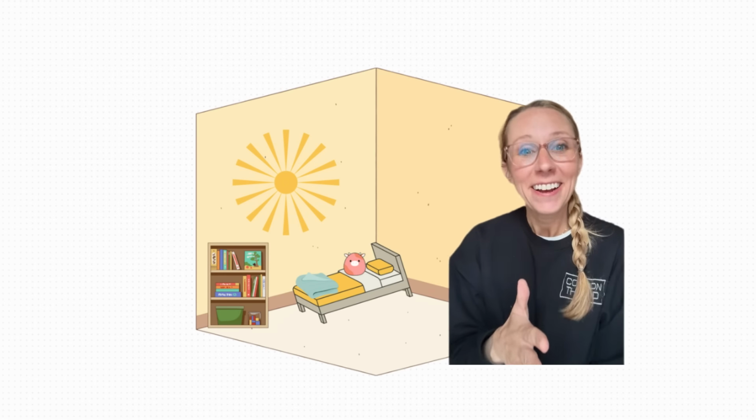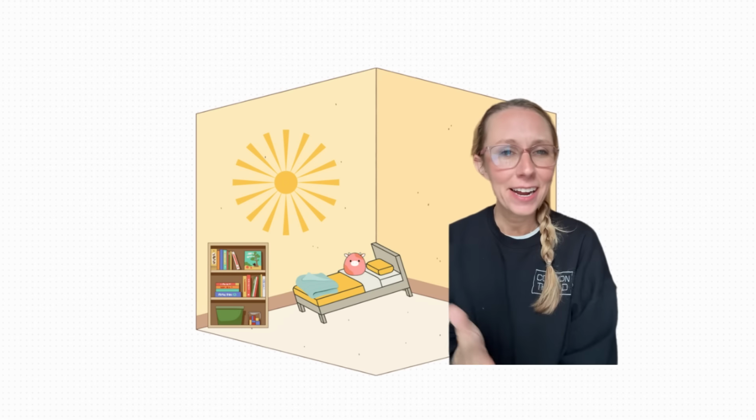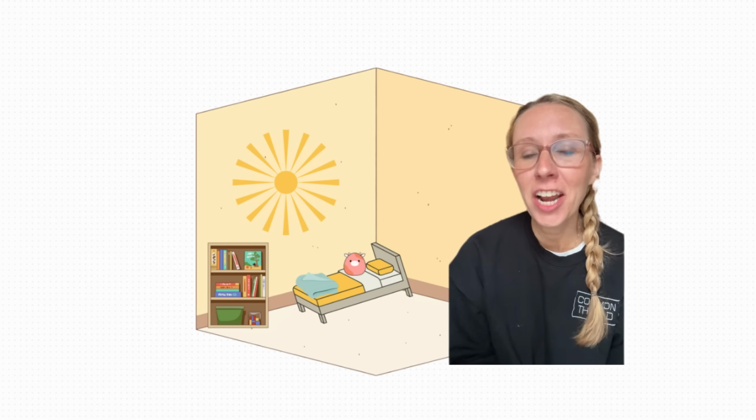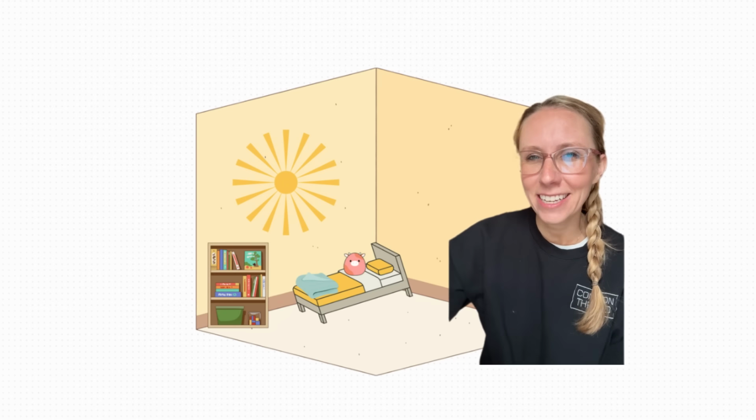All right, I recommend, of course, having books. We read to our kids every night, or the kids read themselves every night. This is a great point of connection. It can help calm kids, get ready for bed.